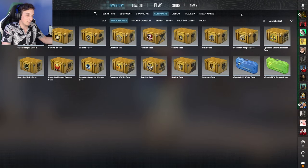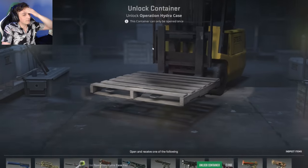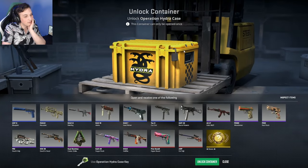And with that out of the way, let's get on to our first sort of super hyper expensive case. Oh, the Operation Hydra case. This one is mostly expensive, I believe, just from the fact that not many of them have been purchased by players. And this one was only available to purchase from the shop. So you couldn't drop it, I don't think. It was just that the players had to buy them with money.